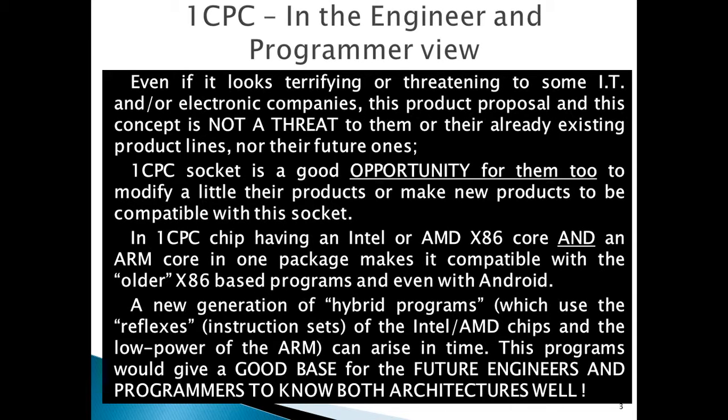Even if it looks terrifying or threatening to some IT and/or electronic companies, this product proposal and this concept is not a threat to them or their already existing product lines, nor their future ones. One CPC socket is a good opportunity for them too, to modify their products a little or make new products to be compatible with this socket.